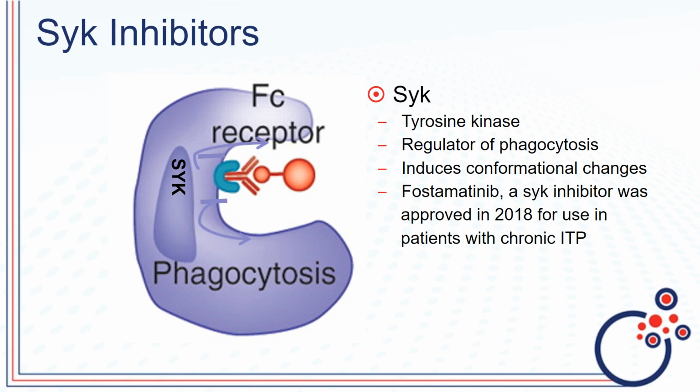It induces that conformational change that is required. So in coming in to block that conformational change, ideally you are blocking the ability of a macrophage and a platelet to interact and then have phagocytosis occur. And Fostamatinib is the only SYK inhibitor that was approved. It was approved in 2018 for use in patients with chronic ITP that's been refractory to other therapies.